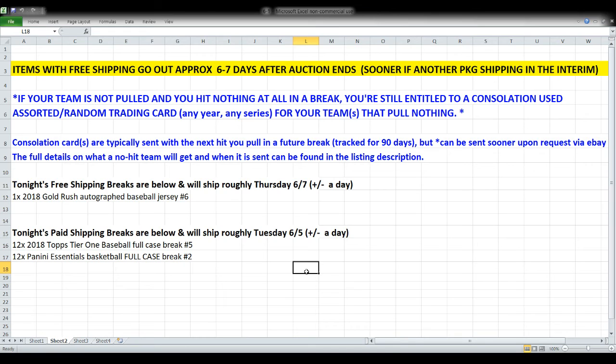The paid shipping breaks go out on a slightly different schedule. That's Tier 1 and Essentials for tonight. I'm anticipating Tuesday. I'm hoping I can get it to you sooner than that. But as some of you know, I did bust up my ribs earlier in the week, so I'm moving a little slower than normal. So I'm going to leave it set at Tuesday and hope that I can get it out to you faster than that.